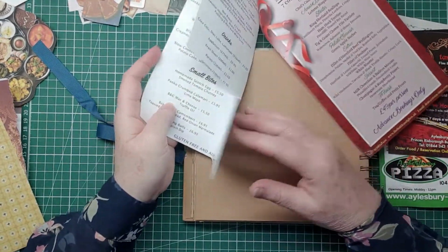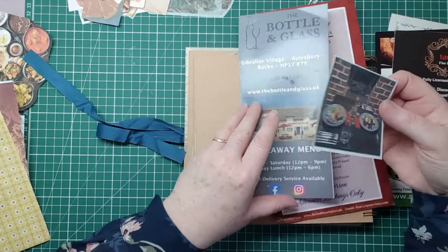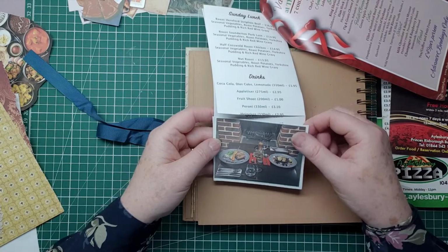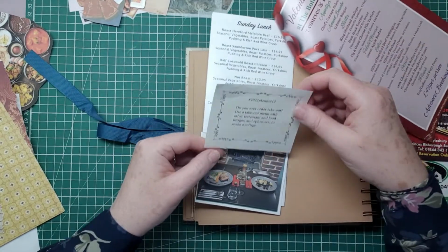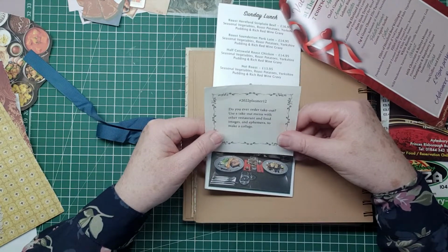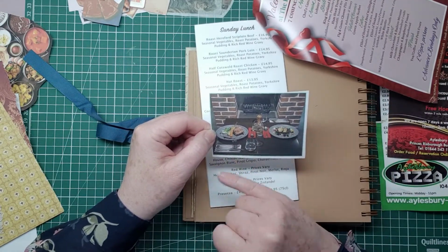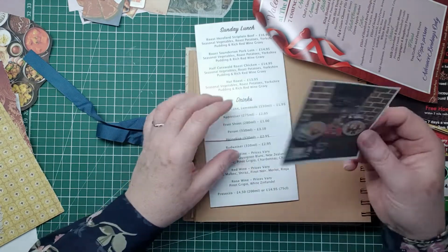It doesn't have an awful lot in it. I did cut something out. What I cut out, on this bit here, was a picture of their dining area in the pub. Because the collage theme is restaurant and takeout food, I thought this would be a good image to put on, because it shows the table set, you know, with nice starters on the plates by the look of it. And that's a nice place to go.